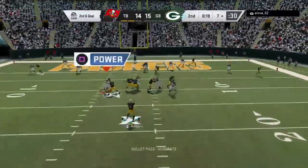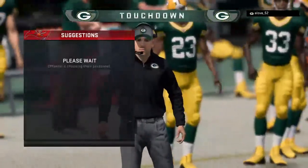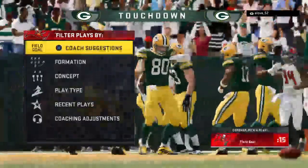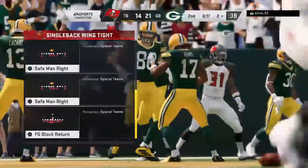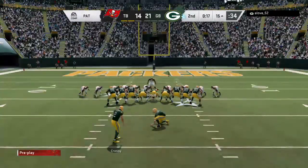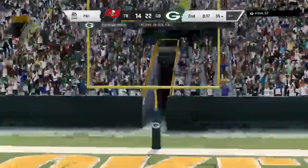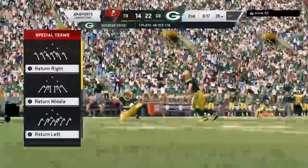Rodgers going to throw. And he's got the connection to the tight end, Graham. Touchdown, Packers. Aaron Rodgers, 3 first-half touchdown passes. And the Packers are able to stretch that lead out further. Extra point up and good by Crosby. And the lead is up to 8.